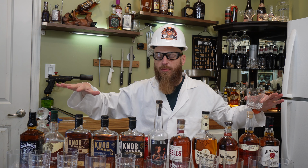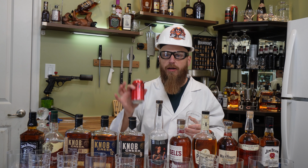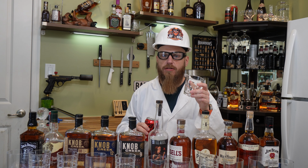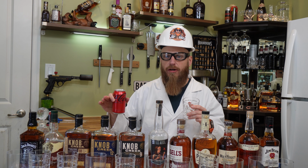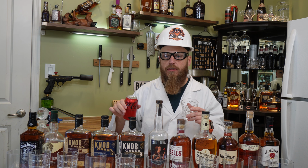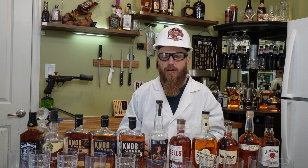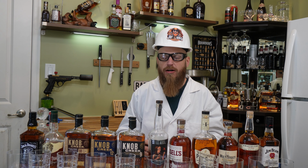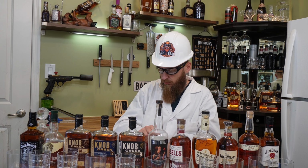Alright, so in front of me, I have all my whiskey set out. I have my can of Coke here. I'm going to put 1 ounce of Coke in each one of these glasses. And then one at a time, I'm going to put half an ounce of the whiskey, give it a sample, see if any of them are exceptionally better than the other ones, or if any of them are bad. So go ahead and speed you through getting the Coke put in the glass, and I'll bring you back for whenever we're doing the whiskey.